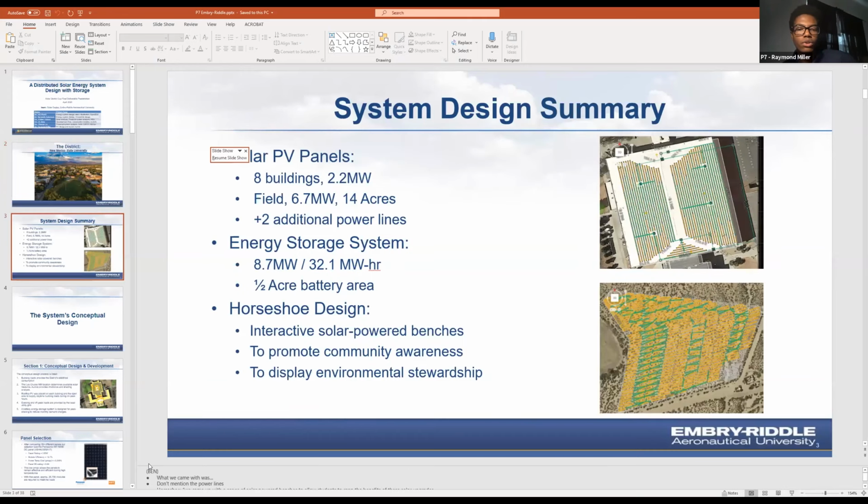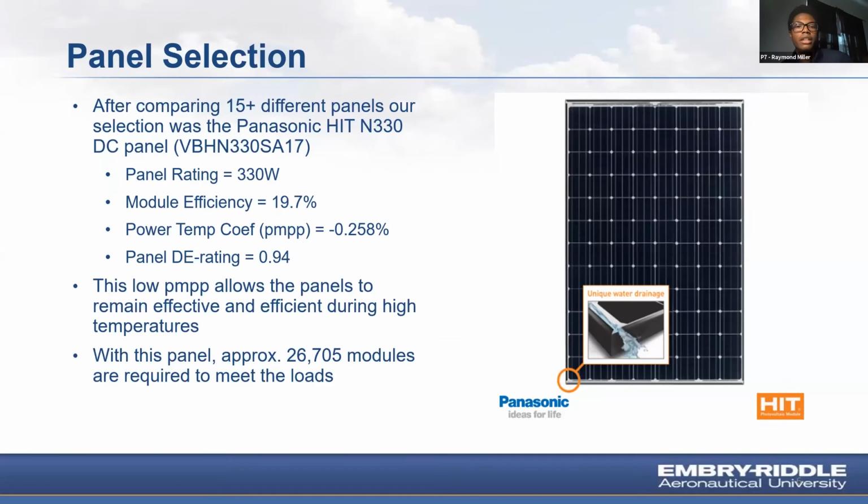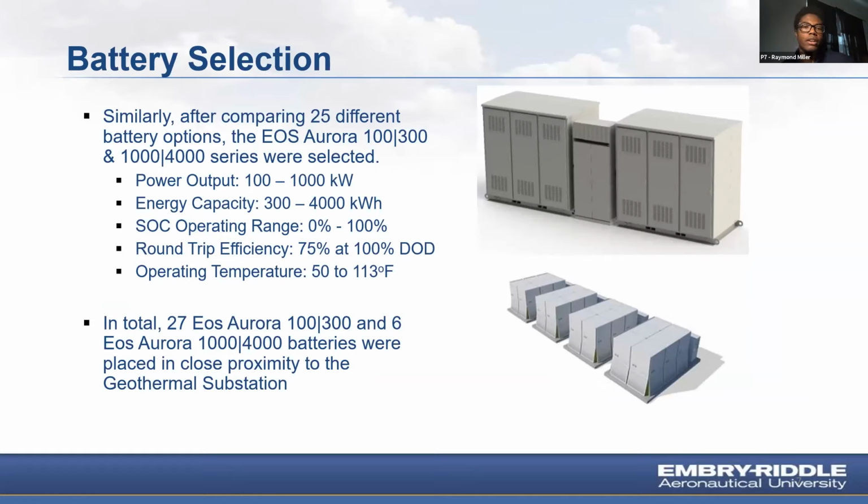Along with this, we chose 2 batteries from the same manufacturer: the EOS 100-300 and the EOS Aurora 1000-4000. These are zinc hybrid cathode batteries with high energy. We chose these because of their high energy capacity and storage capacity, as they will be peak shaving throughout the night. So we needed something with enough capacity to last through the night and then recharge in the morning. Each battery is built for a specific building. So we have 27 100-300s and 6 1000-4000 batteries, and they're all placed in close proximity to the geothermal substation.